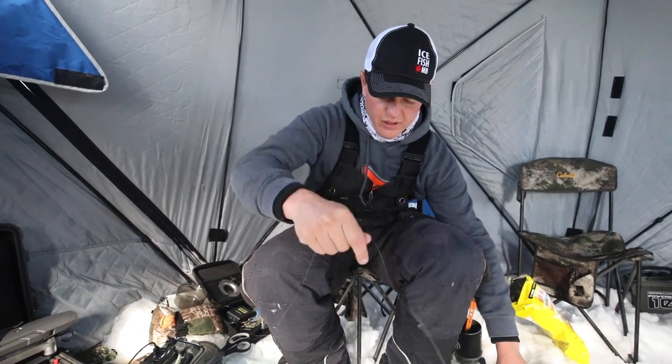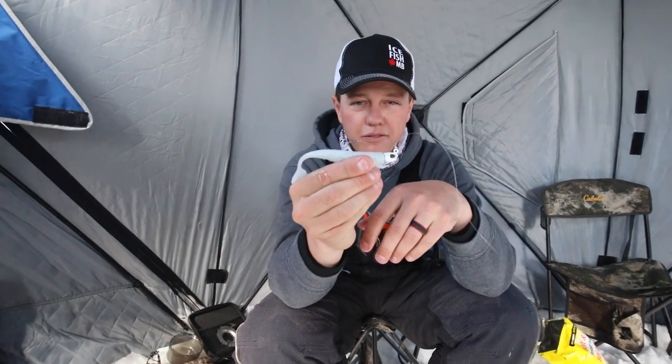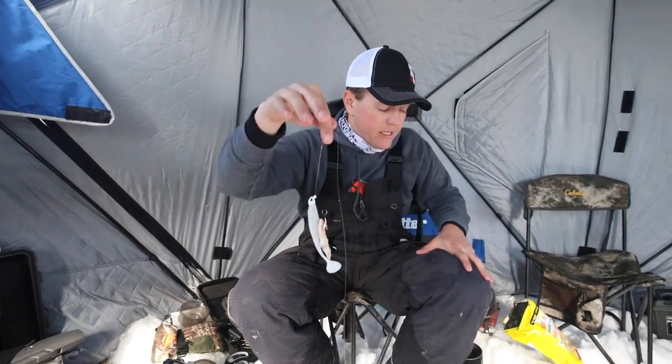So this is what I'm using, just trying to put a trout on the board. I think this is called a Berkley Fusion Head with a Dragon Slayer, 5.5 inch on the back. Then a little bit of Cisco belly on it. That's what's going down.